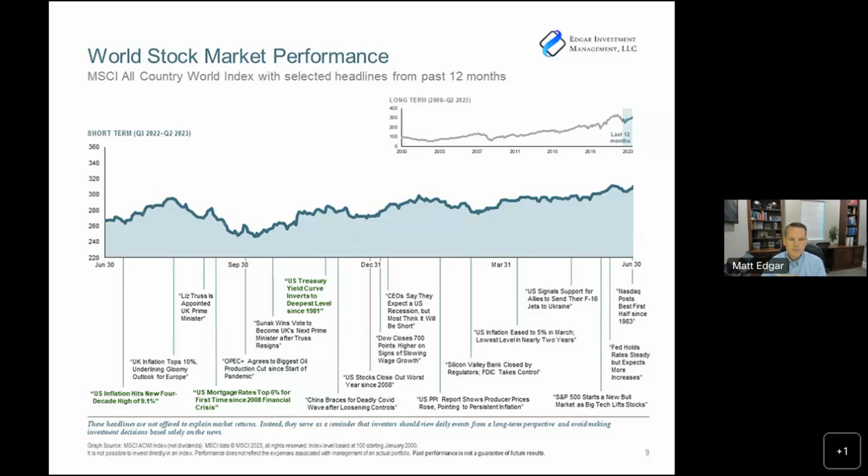And then the U.S. Treasury yield curve inverts to the deepest level since 1981. Just sort of put that in your memory bank for a second. We're going to talk about the yield curve here in a few slides. But definitely some very interesting things happening on the yield curve. It's all a function of the Fed changing interest rates, but some very, very interesting observations to make on the yield curve.